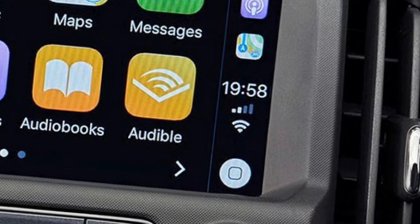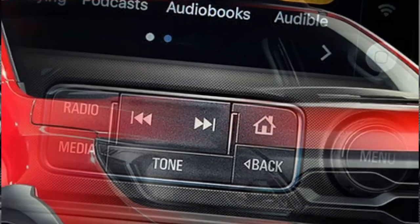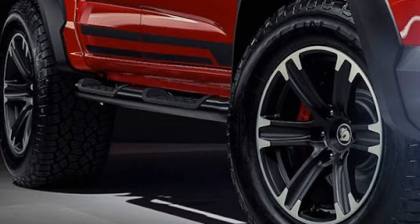Additional mechanical modifications include an automatically decoupling rear anti-roll bar and optional HSV Super Shock suspension, previously used by the Crazy GT SRW1.